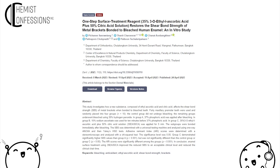So I did some digging to see if there's anything I can find on using it at ultra high, like 20-30%. And I did find a paper on it. I got really excited because of the title. I started reading it, looking for keywords like 3-O-ethyl ascorbic acid with any percentage attached to it. And I read one-step surface treatment reagent. I was like, oh, reagent, that's a strong word for serums. 35% 3-O-ethyl ascorbic acid plus 50% citric acid restores the shear bond strength of metal brackets bonded to bleached human enamel in an in vitro study. And I was like, oh, they're using it on braces. Yeah, so other than this paper, I couldn't find much else on the 15, 20, 25, 30% of the ethyl ascorbic acid. So close. When you hear metal brackets and enamel, you're like, ah. Well, yeah, I was like, oh, not skincare. Got it. All right. Thank you, Google Scholar. But just a fun snippet for you.